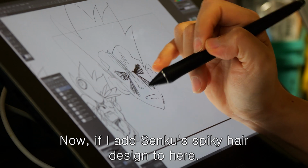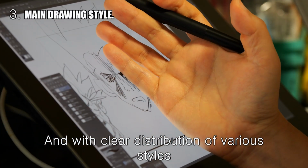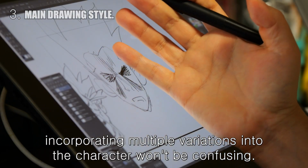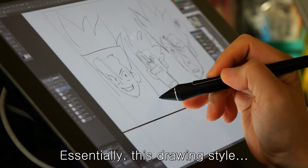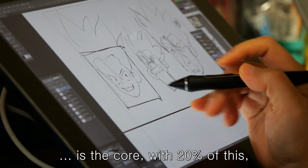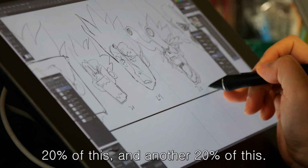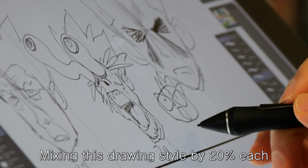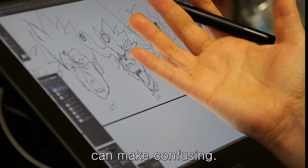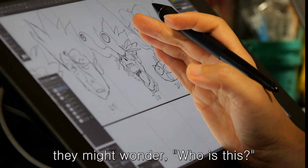Now, if I add Senku's spiky hair design to here, it becomes Senku, doesn't it? And with clear distribution of various styles, incorporating multiple variations into the character won't be confusing. Essentially, this drawing style is the core, with 20% of this, 20% of this, and another 20% of this, and another 20% of this. Mixing drawing styles by 20% each can be confusing, so it doesn't feel natural and readers won't recognize the character. They might wonder, who is this?